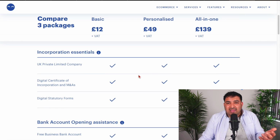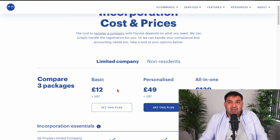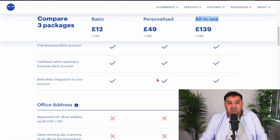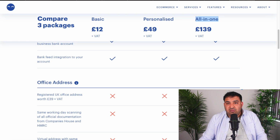Honestly, I had a limited company registered at my home address. You don't need to worry about those things at the end of the day, as we live in a very safe country. If you need a virtual address as well, then you're going to need their all-in-one plan, because this is the one which also gives you a free bank account, but also gives you a virtual address.